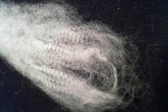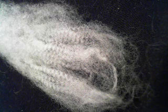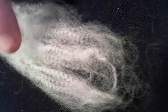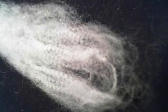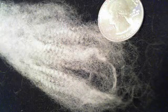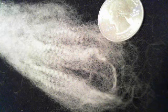Yep. So what makes a fine wool other than its size? Notice the crimp. Those are some crimpy wools, like a crinkle cut french fry. If I put the Majestic Quarter next to it, you can see how tiny those crimps are.